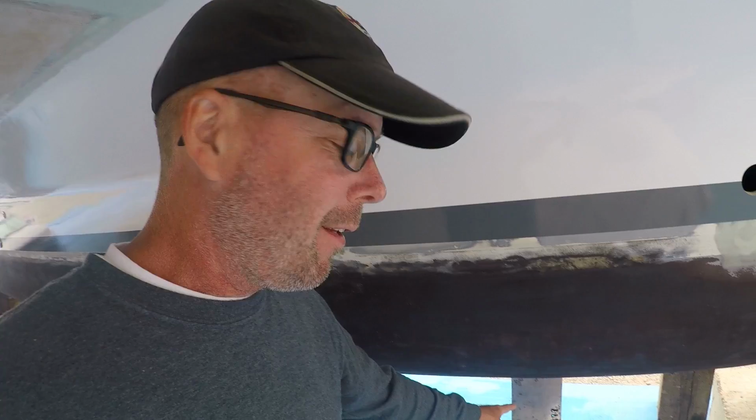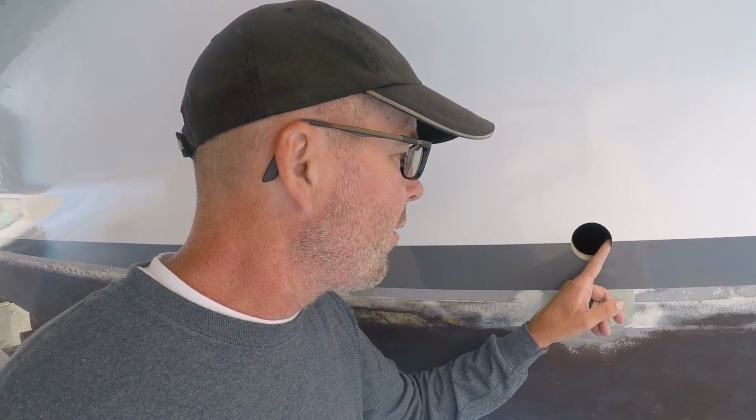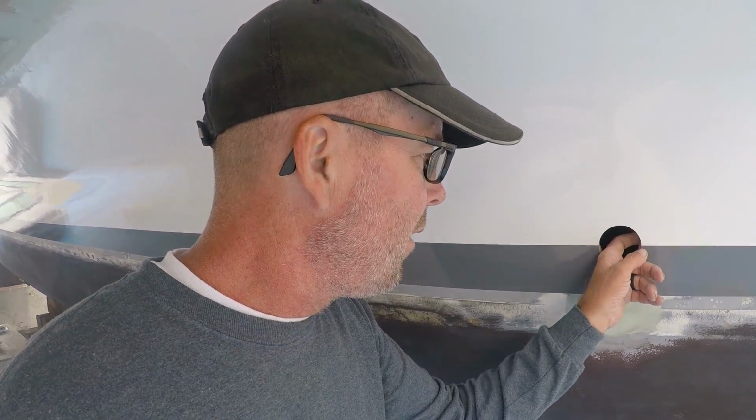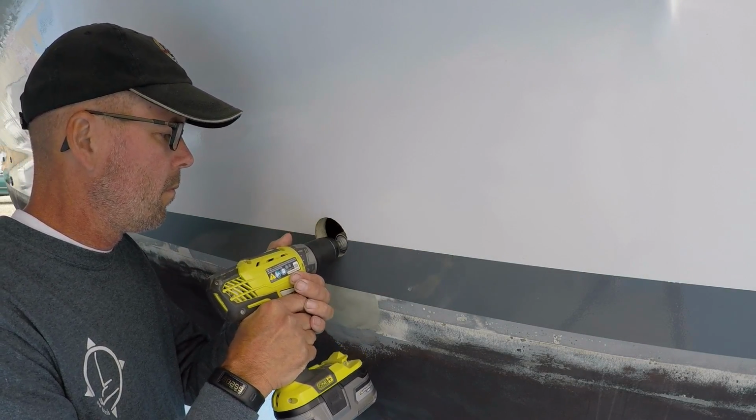We have another foggy morning, so I'm gonna wait for the fog to clear before I put my barrier coat on this. I want to make sure there's no moisture. So in the meantime, I'll get this all prepped and get the engine exhaust in. I just need to sand this out and put my sealant on and secure it in place. So I'll get working on that.